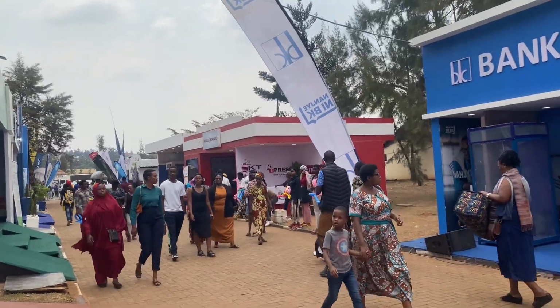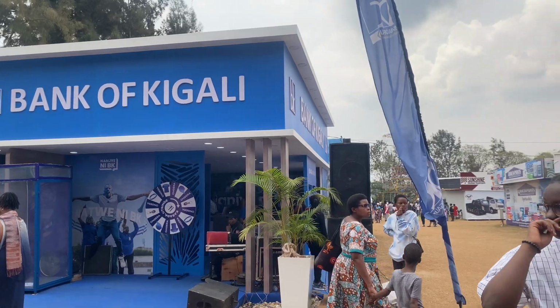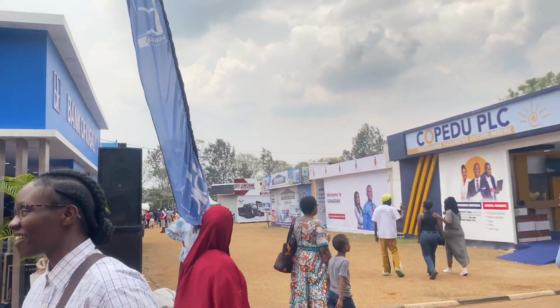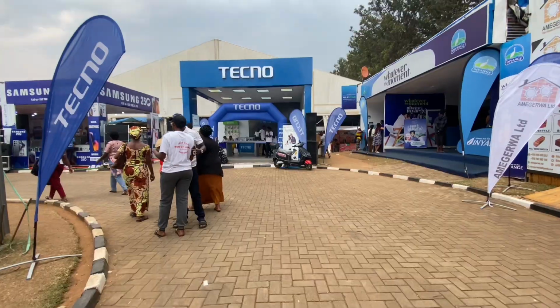If you need cash, like withdraw or deposit, here are different banks. We have BK, we have Kopetu. They are all different banks in Kigali. Momo is there.